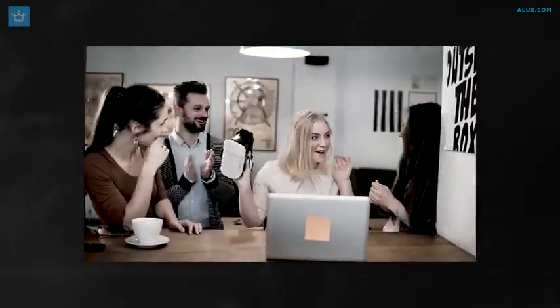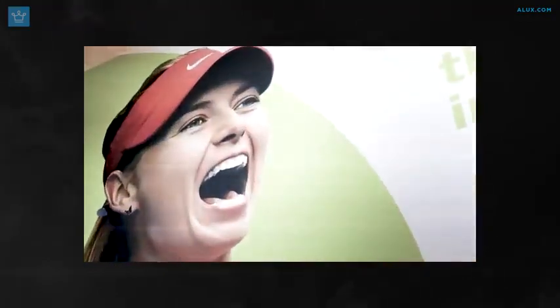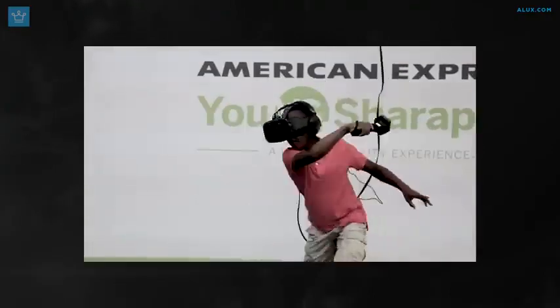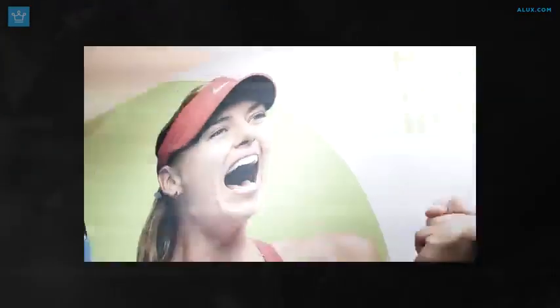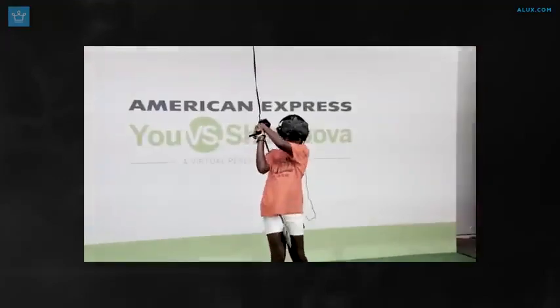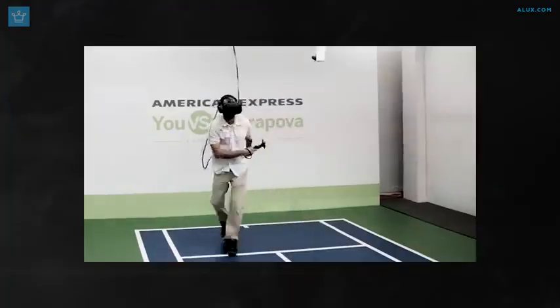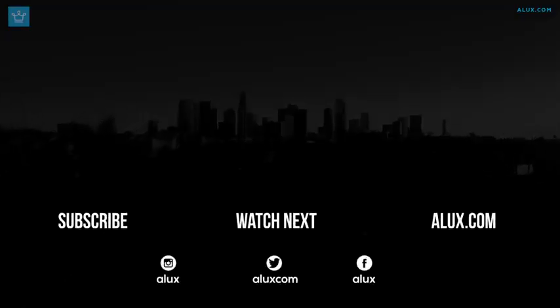An interesting tidbit about VR usage from a company. American Express partnered with tennis star Maria Sharapova during the 2015 US Open to offer attendees of the event the ability to play against her in a virtual tennis match with a combination of live action and computer-generated imagery. What would be kinda interesting to know is, did anyone win against her? Probably not.